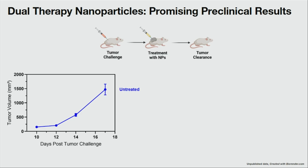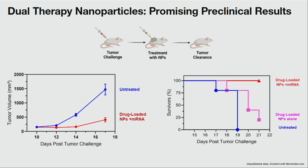You can see here that the untreated tumors grow rapidly out of control. However, when we apply our therapy, the tumors grow 3 times slower, making them much more manageable for treatment. Not only this, after 19 days, all of the mice in the untreated group had died. And after 21 days, the majority of the mice in the group that just received nanoparticles with chemotherapy also died. It is only when we applied the nanoparticles that had both the chemotherapy and the mRNA that we see 100% survival in that same time period, showcasing a real-world example where we can see actual benefit in diseases with these nanoparticles.